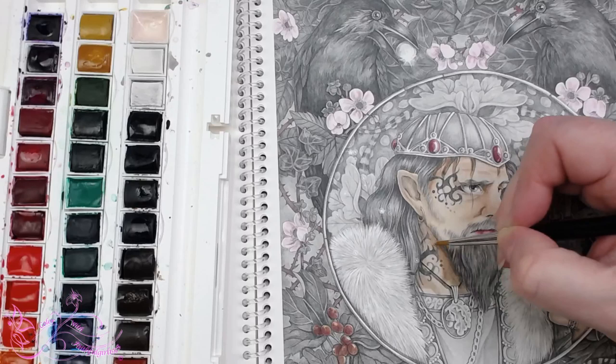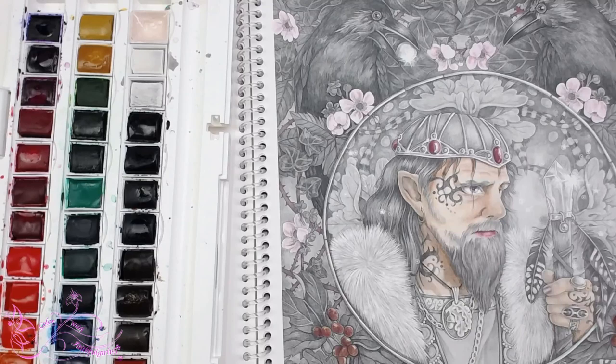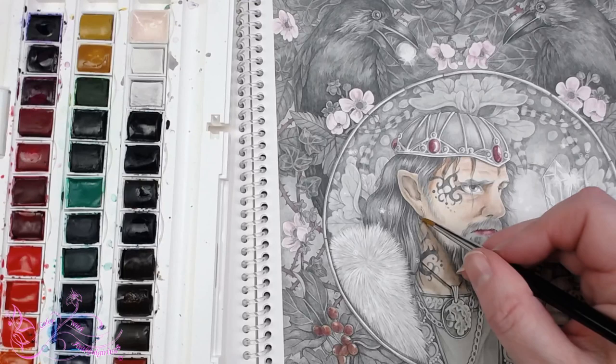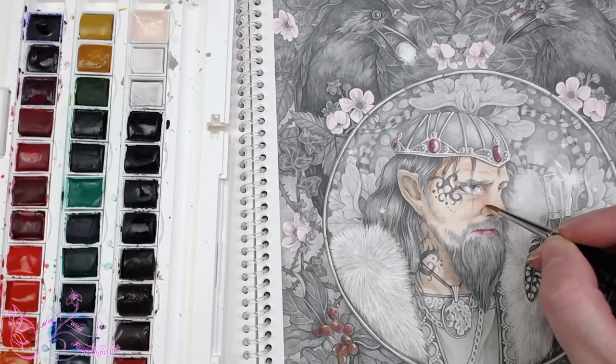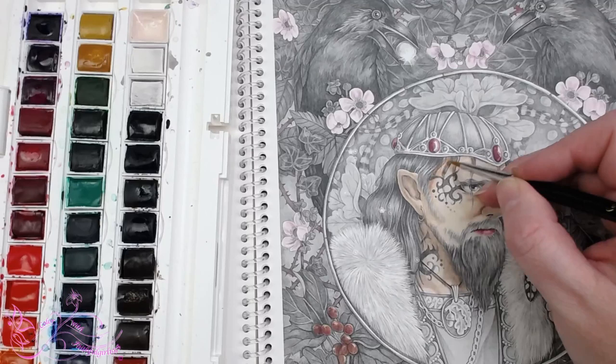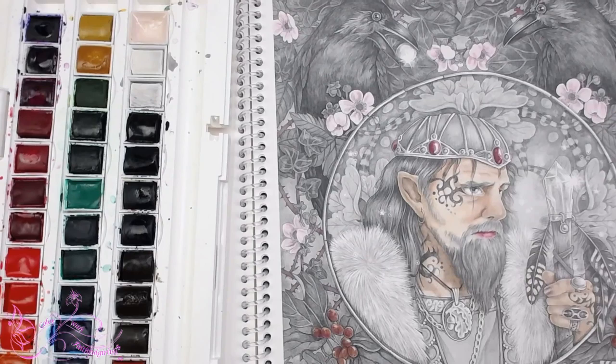Just adding a little bit of that skin colour on the very edge of that previous colour, just so it's not too dark and we've got a bit of a blend going on. I like you. I think we'll go over the tattoo with a bit of black liner later.